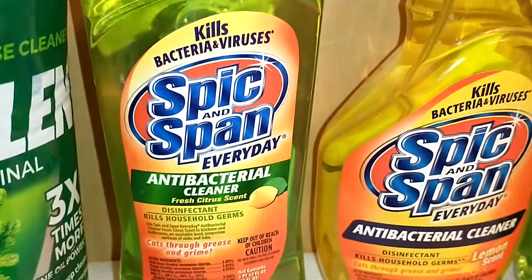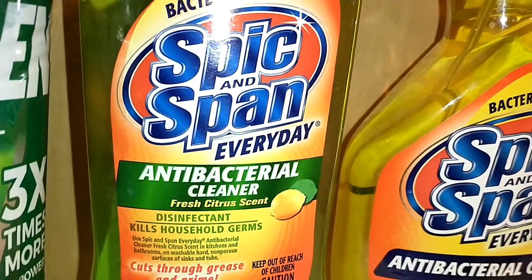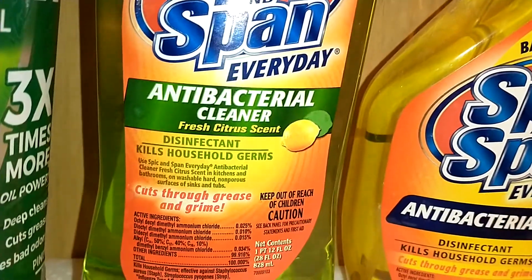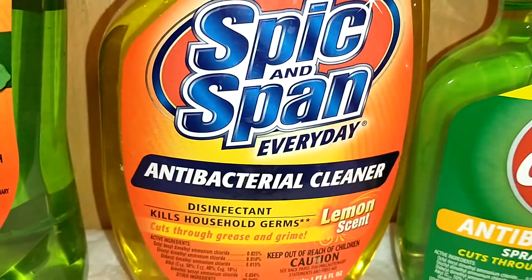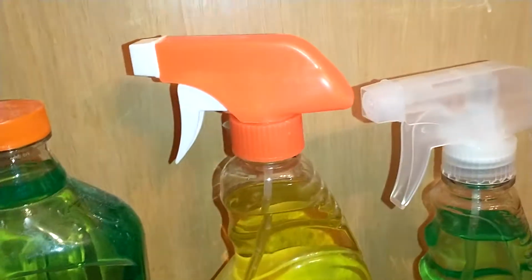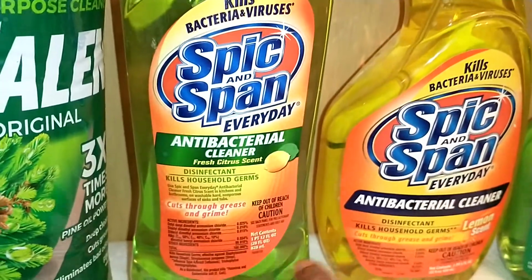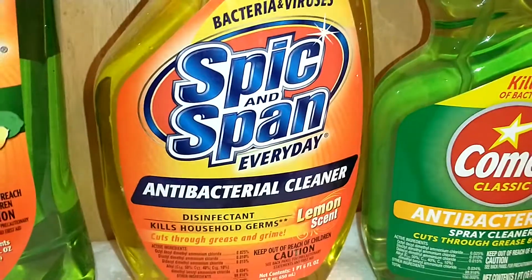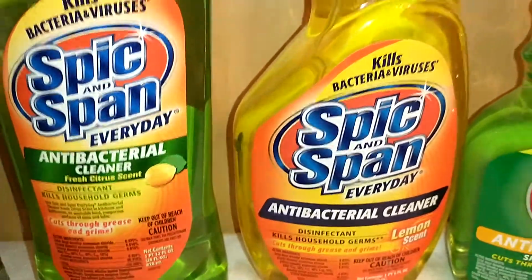And next, I found this Spic and Span Everyday Antibacterial Cleaner. It says it kills bacteria and virus. It's in the fresh citrus scent, and it is 28 ounces. And this is the refill bottle. Now, a little bit smaller at 22 ounces is the Spic and Span antibacterial cleaner with a spray nozzle. You can also get this with the spray nozzle, but again, I'm getting 6 more ounces than with the nozzle, and I have enough nozzles. So this one is in the lemon scent. Okay, same formula basically, just lemon scent.